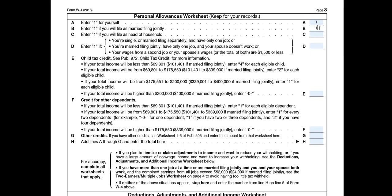The qualifying person must have lived with you for more than half the year. If you have a child in college, you can still count them as a qualifying individual, even if they stayed at college instead of at the home. A dependent person who is a qualifying individual does not have to live with you to qualify for head of household status. Paying child support, sad to say, does not qualify you for head of household status. So, question C is enter 1 if you will file as head of household. We've seen and determined that the Johnsons are not qualified to file as head of household, so we will enter 0 there.